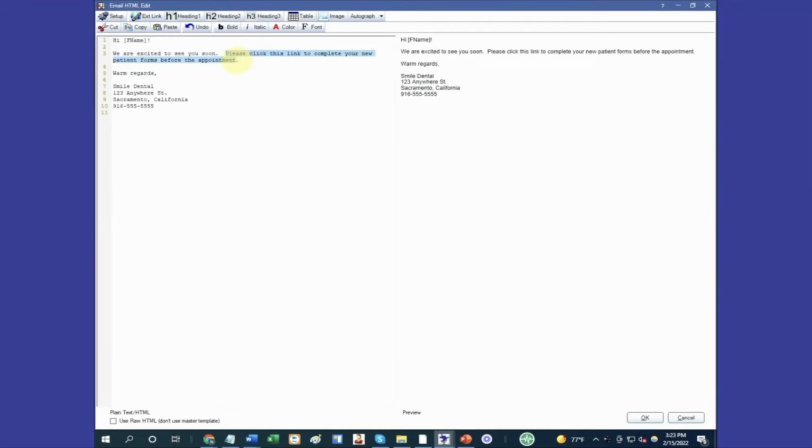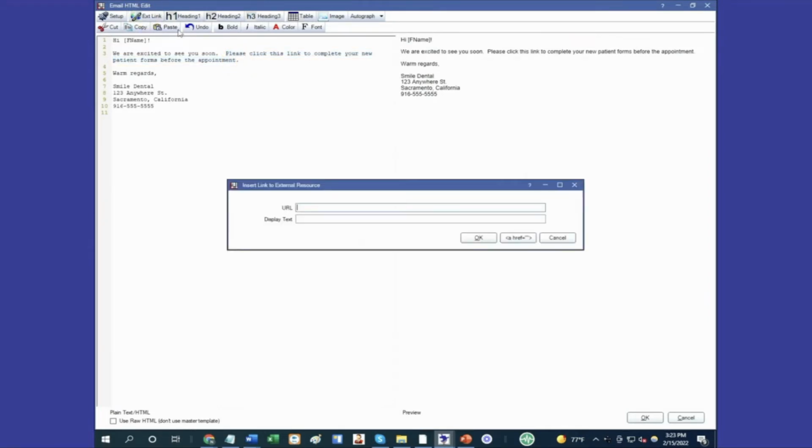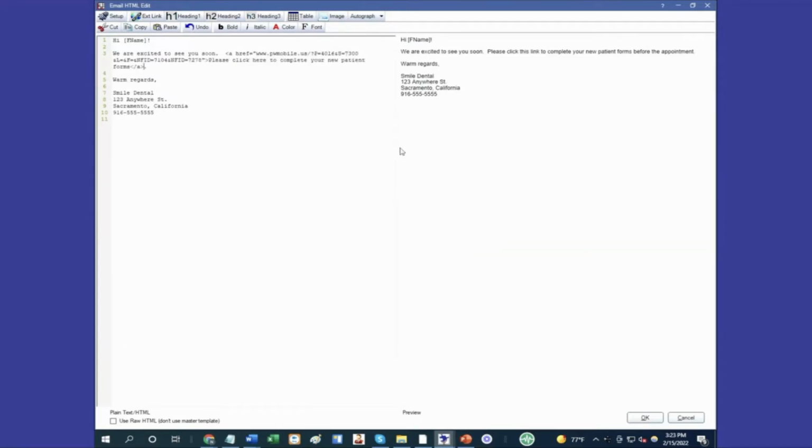I'll highlight what I want to hyperlink here, and then I'm going to click on ext link. That's where I'm going to paste the new patient package of forms. Then I'm going to type what I want it to show here: "Please click here to complete your new patient forms." I click OK. It's ready.